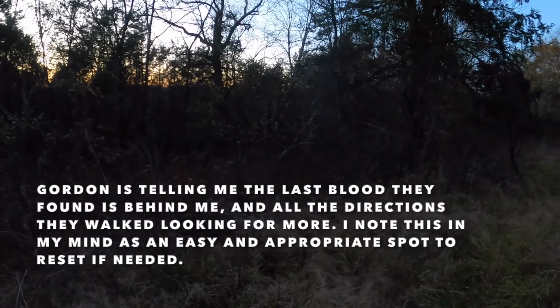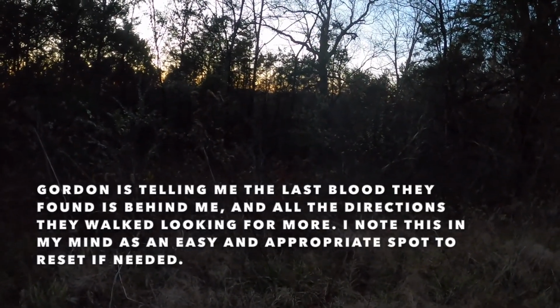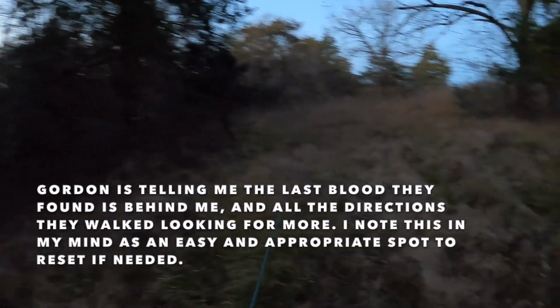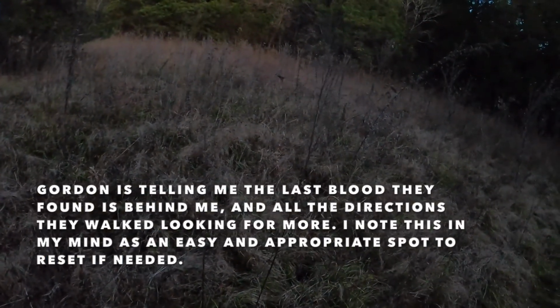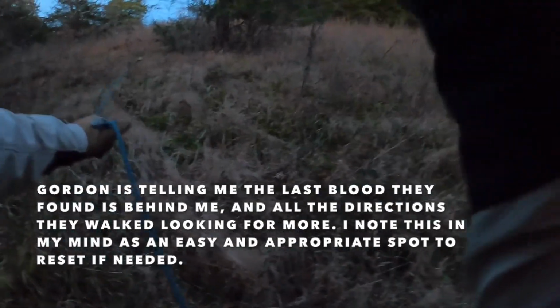Yeah. The last blood we found was right here. And we walked about 50 yards that way, about 50 yards this way, and then we cut back to the right and went up. All right. Well, he's saying go this way.